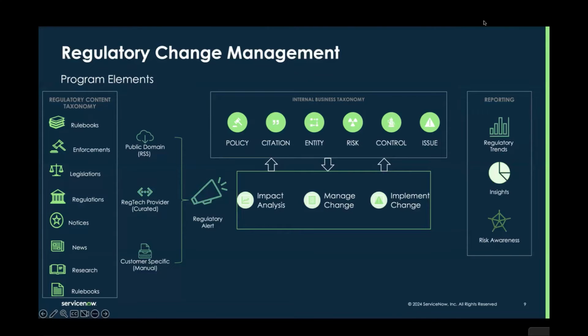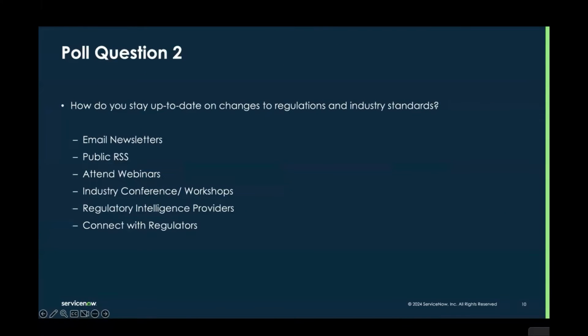With that being said, we just want to run through one last poll question, just to get a sense of how you really react to some of those regulations and industry standards. Maybe Teresa, you can launch the poll. This is the final question. What we would like to understand is how do you deal with all of these regulatory changes on a daily basis? Be it newsletters, are you interacting with RSS feeds, or maybe through word of mouth? How are you dealing with them? It's just a broader spectrum that we want to understand from an overall regulatory landscape.